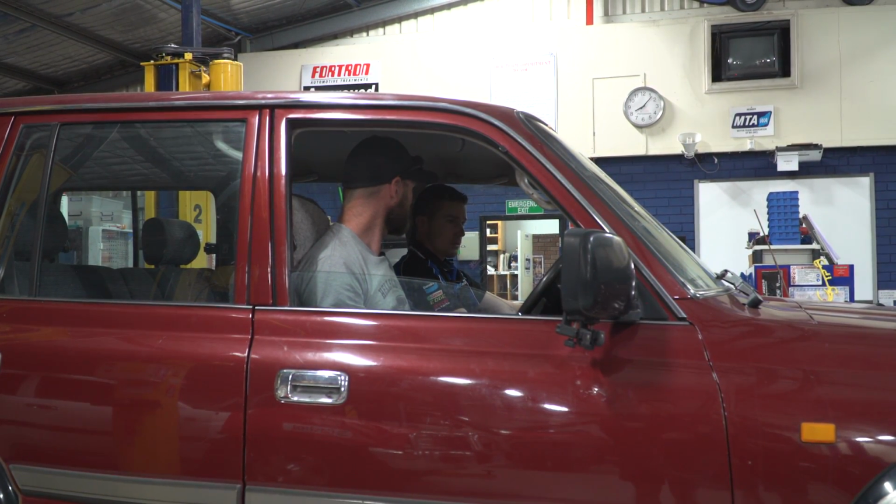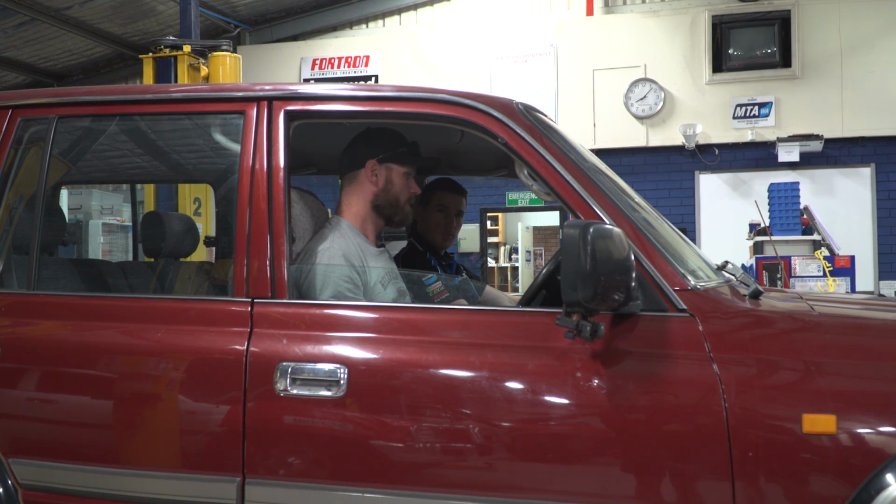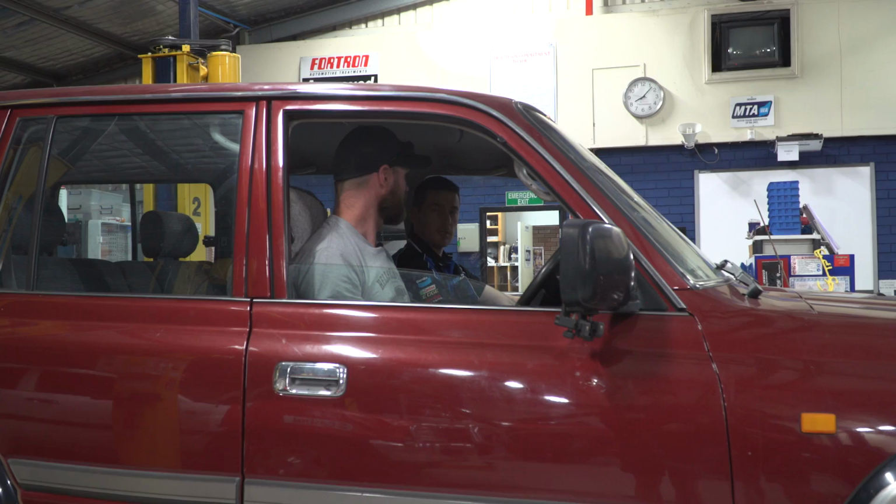It'll be so pitchy, a tyre noise when you've got a tyre that's really loud or scalloped. It could be that sort of noise, but a hum, and then it'll change. So the noise will get louder or quieter.